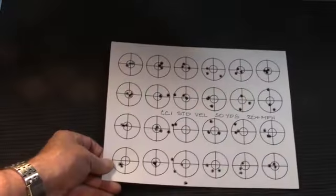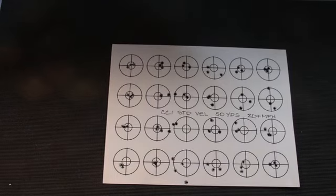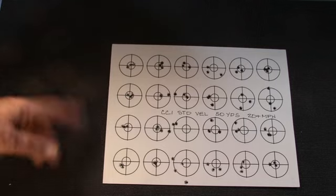CCI standard velocity again. Now you can see the standard velocity versus the high performance or the high velocity. Because it never goes supersonic, at 50 yards it doesn't have where the sound barrier catches up and starts messing with the bullet. You can see that they're pretty standard here.